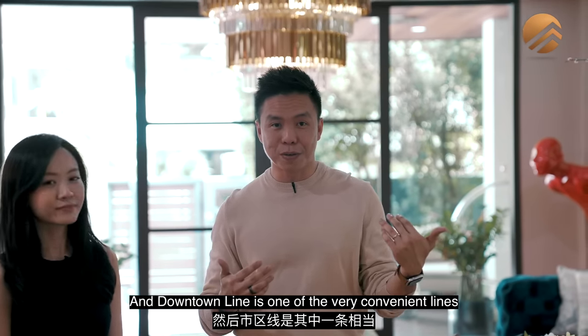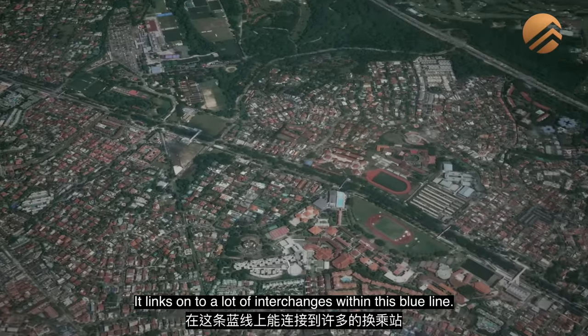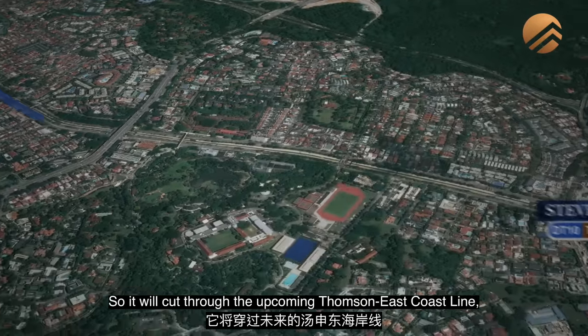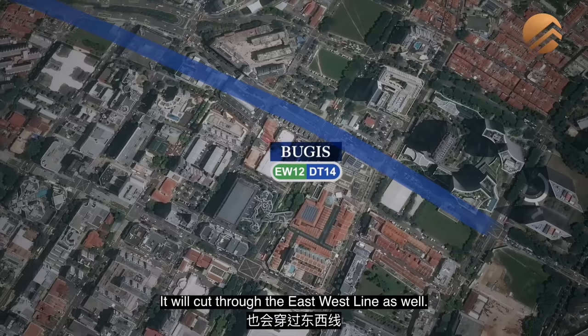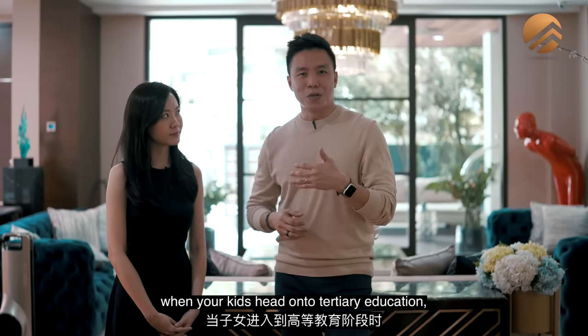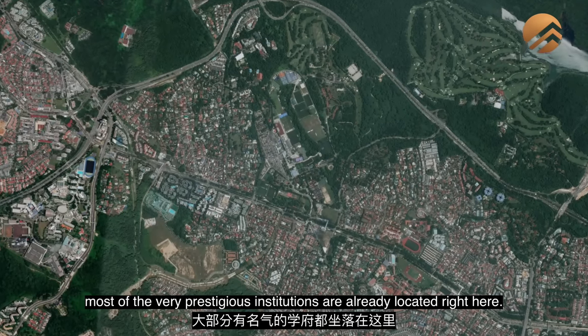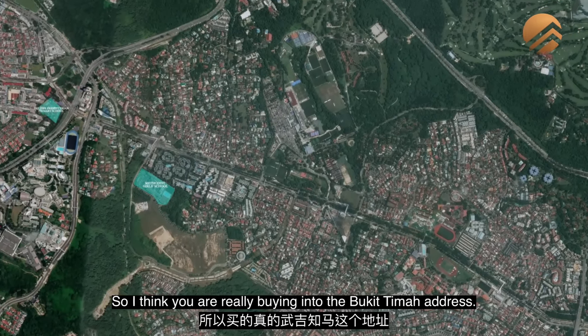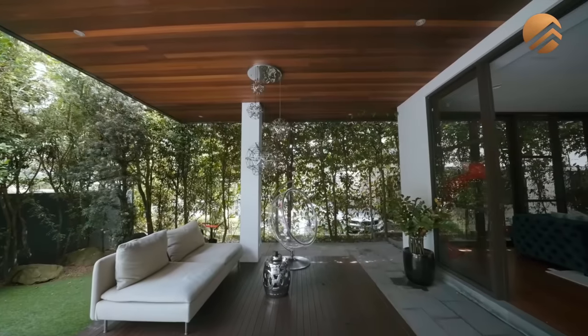And downtown is one of the very convenient lines that has been created. It links up to a lot of interchange within this blue line, so you will cut through the upcoming Thomson East Coast line, the North-South line, you will cut through the East-West line as well. So I think in terms of the connectivity, when your kids head on to tertiary education, most of the very prestigious institutions are really located right here. So I think you're really buying into the Bukit Timah address. Yes. So meantime, let's have a look at the rest of the place.